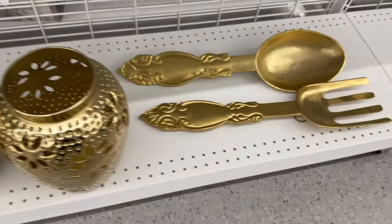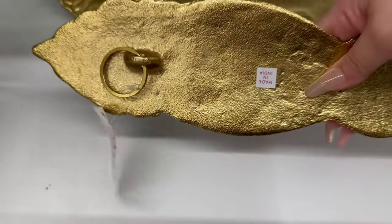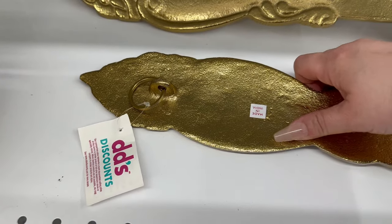I can't believe the prices on half the stuff here. I mean, glam all the way for a great discounted price, and no one has to know, trust me.